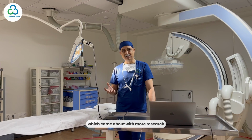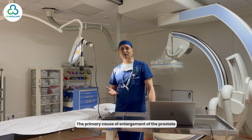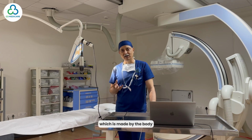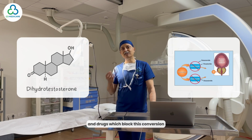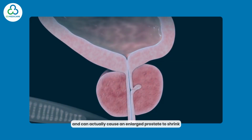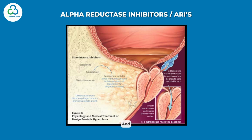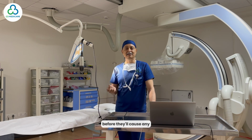There is another approach which came about with more research, which is to block the primary cause of enlargement of the prostate, which is the hormone testosterone. Actually, the prostate is most affected by something which is made by the body from testosterone, called dihydrotestosterone. Drugs which block this conversion reduce the effect of testosterone on the prostate and can actually cause an enlarged prostate to shrink over some period of time. These are called 5-alpha reductase inhibitors, or ARIs, and these drugs need to be taken for a long period of time to have their effect, at least 6 months or more, before they'll cause any significant reduction in the size of the prostate.